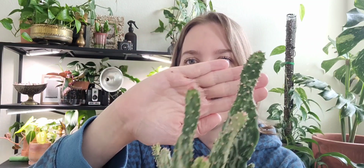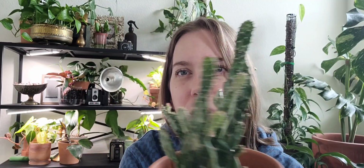It has started to get this sun-stressed pink part on the tips of the paddles, or whatever you call them. This has been an easy-to-care-for, kind of random one for my collection. I don't have many cacti, but it's very pretty. I love the variegation on it and the little pink tips. They're very cute, and it's a very pretty little cactus. That is my variegated Opuntia, still alive.